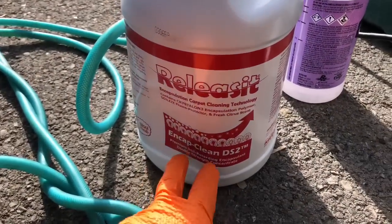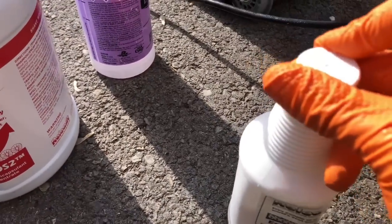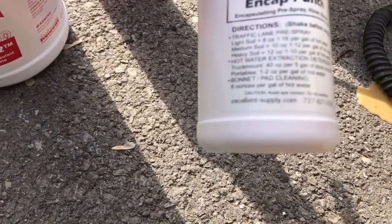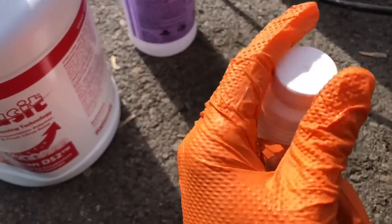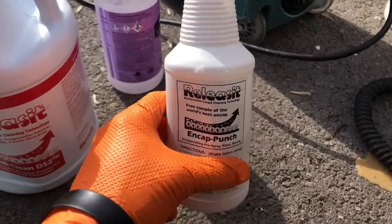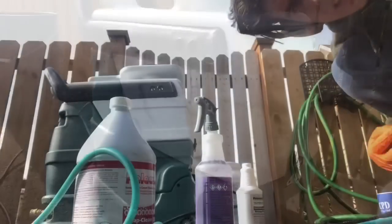I recently bought some new encapsulation products from Release It. I've heard their DS2 is amazing. I use that on carpets. It was great. What I want to try today is NCAP Punch. It's supposedly a traffic lane pre-spray, and it's also something that you can put in your hot water detergent as your rinse agent. The pH is a little bit higher than you'd ever think to do for a one-step product, but apparently all the polymers encapsulate what's left and they just vacuum right up, so they're not going to attach to the soil and attract oily residue and make the carpets dirty. That's the technology behind NCAP in general. Apparently this stuff's amazing. So I'm going to mix this in with some hot water, pre-treat the carpets, and then do a quick extraction.